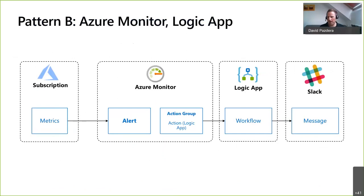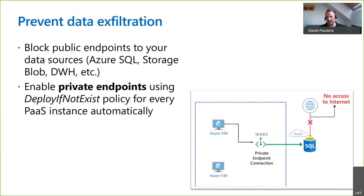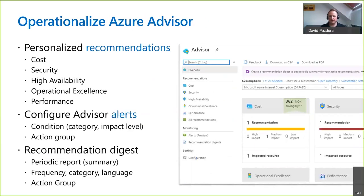And I believe that I have two more slides, which are probably not that relevant. Yeah, maybe the last one.